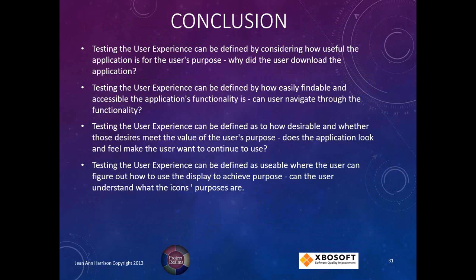Okay, so basically the conclusion is testing the user experience with whether or not it's useful, whether or not it's easy to find things, how desirable it would be. And again, Phil, I really liked what you had said about quantifying those words, making it easy to understand what we're testing. So we have something that we can look at and use as a measurement to our tests and our user experience. Right, a way to improve. Yes, absolutely.